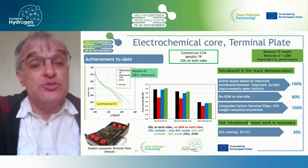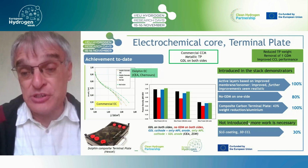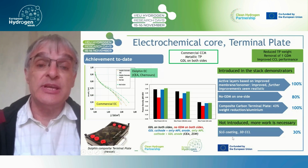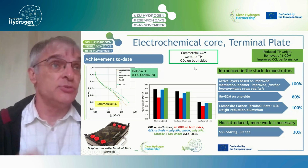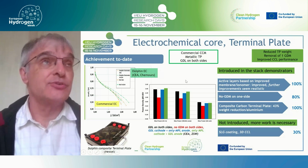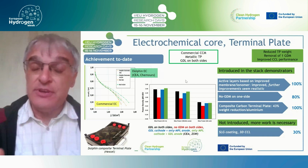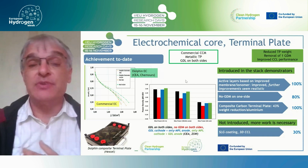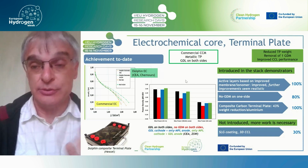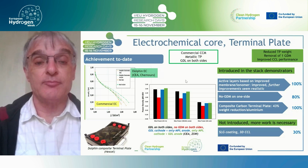What we did not introduce, because we had some first results of interest but more work will be necessary, is the single layer coating on the membranes to reduce the crossover, and also the 3D CCL as described in the previous presentation. This could make sense, but nevertheless, this would need more effort to have a very interesting conclusion. So we have not introduced that in the stacks.